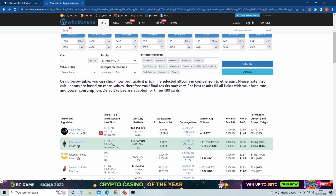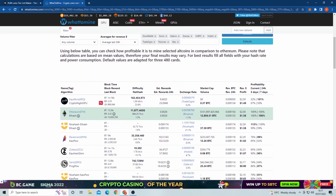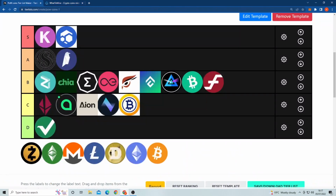So the duality of this Zilliqa plus the Ethereum mining is good. It was particularly used for LHR cards where you couldn't get the full percentage, so you'd mine Ethereum and then you'd mine Zil on top of it, and that's why I'm putting it at B tier, just because it offered a way for these LHR cards to come in and still make profits on top of Ethereum mining.